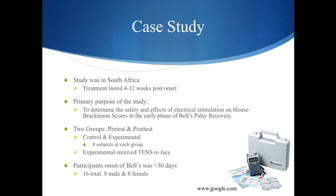To ensure that the patient's onset was in the acute phase of Bell's palsy, it had to be less than 30 days of onset. The primary purpose of the study was to determine the safety and effects of electrical stim on House-Brackmann scores in the early phase of Bell's palsy recovery. And the study lasted 4 to 12 weeks post-onset.